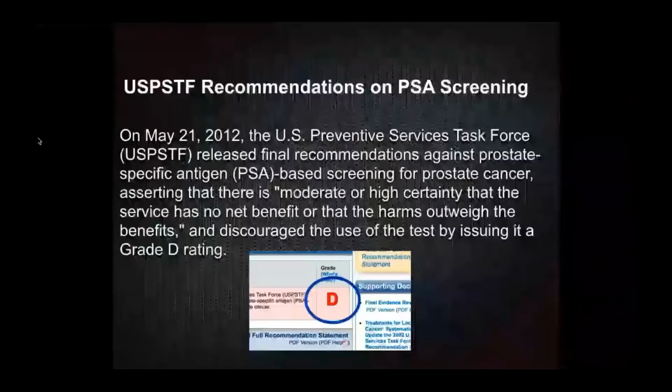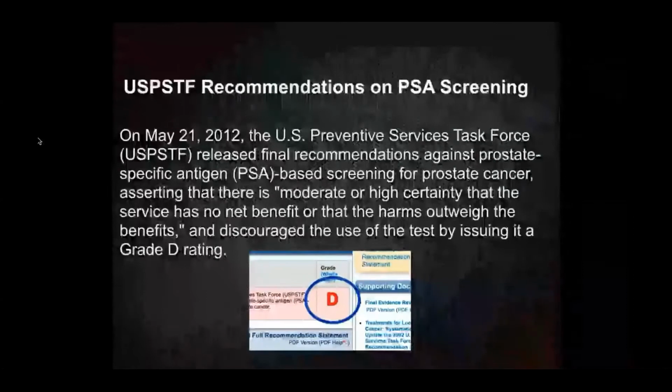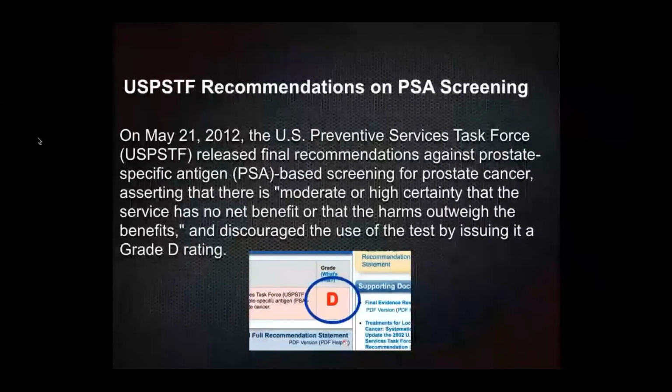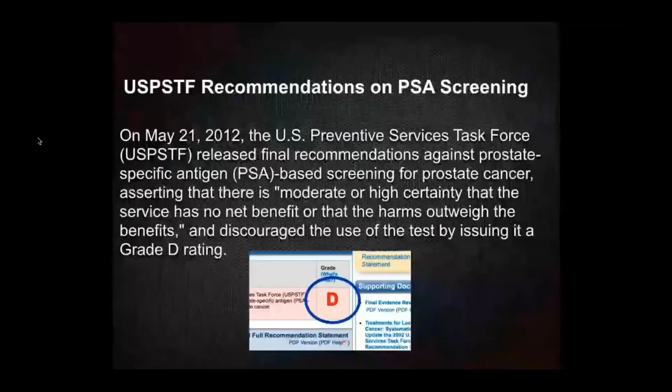The U.S. Preventive Services Task Force in 2012, following several years of recommendations that were in their testing phase, came out with a final recommendation, which was a grade D recommendation against screening for prostate cancer, as they thought that the harms of screening outweighed the benefits. And this really had some negative implications for us as urologists who deal with prostate cancer. And I'll show you how.